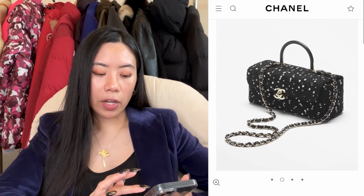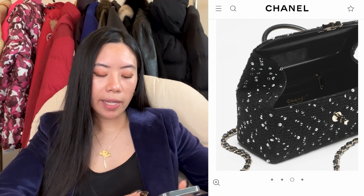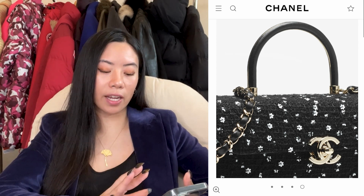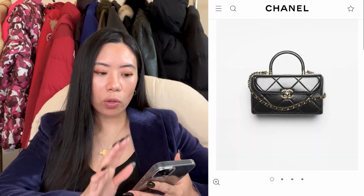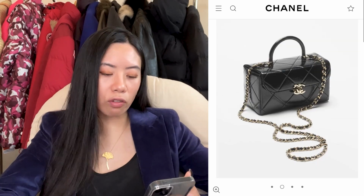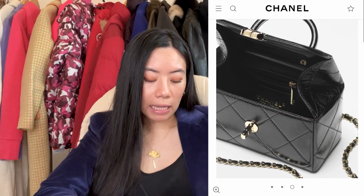This is kind of the new variation of box bags, and the mini box bag is probably one of my favorite bags in this entire collection. It is so pretty. The mini is just so nice. I love the structuredness of it. It's almost like a vanity, but more elevated. It's 6,400, so again about 4,000-something USD.